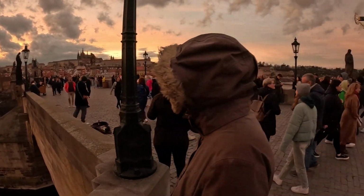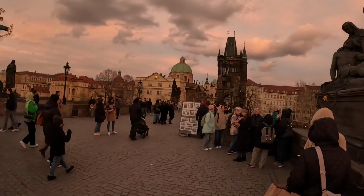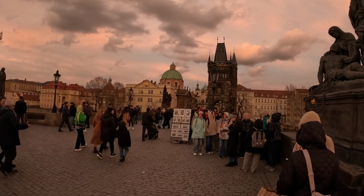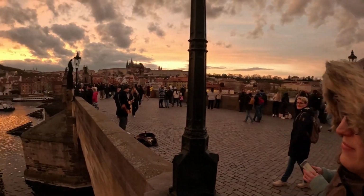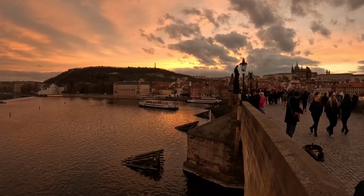Spinning round even more past Juliet's. This bridge has got lots of statues on it, and it's got this very nice tower at the end. So yep, definitely worth coming to. And we're going to watch the sunset go down, and then we're going to go find a bar.